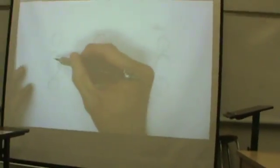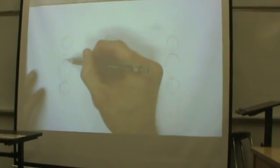Now you don't have to worry if it's not absolutely correct, because this is just your simple sketch. So with this, I'm going to start adding a little more detail.